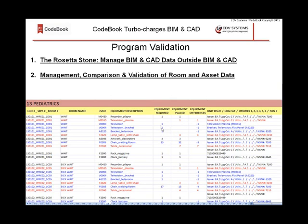The values you see in blue represent equipment that's placed in the required list but does not yet exist in the Revit model or the AutoCAD file. So it displays blue. It's required, but it hasn't been placed in the model. Here you can see these chairs. There are 35 required. There are only 32 in Revit, and therefore 3 are missing.